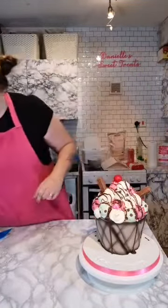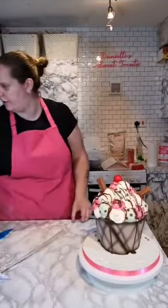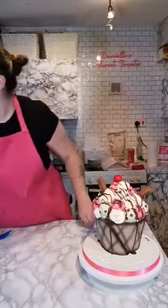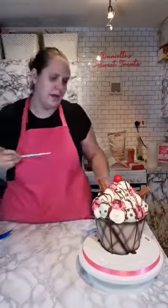Right. Because I'm going to cheat, I'm just going to stick a wire and colour that on top for the squid. I haven't done my makeup or whatever, so I can't. Normally I do a bit of flour paste on top for the ring on the cherry.